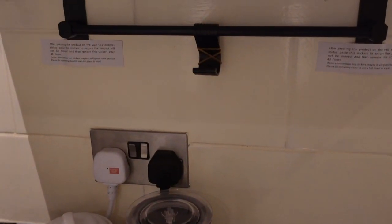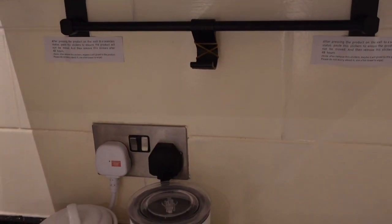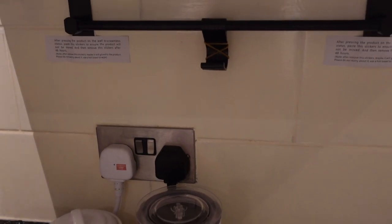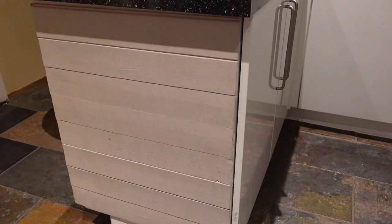So for these little hooks, I've now got to leave it 48 hours before putting anything on it. So I have to leave these stickers on so that it doesn't move. But I will film the end of this video in a couple of days when I can show you it all finished.